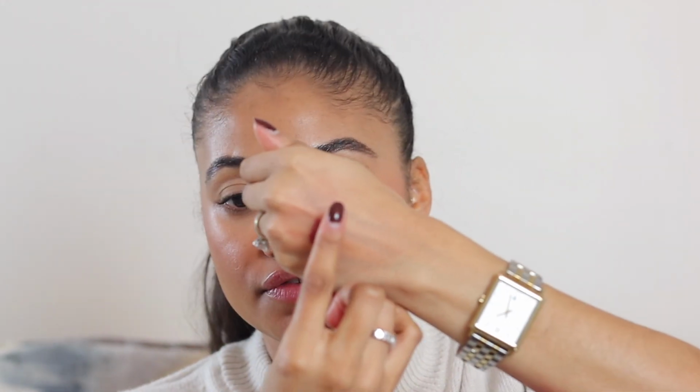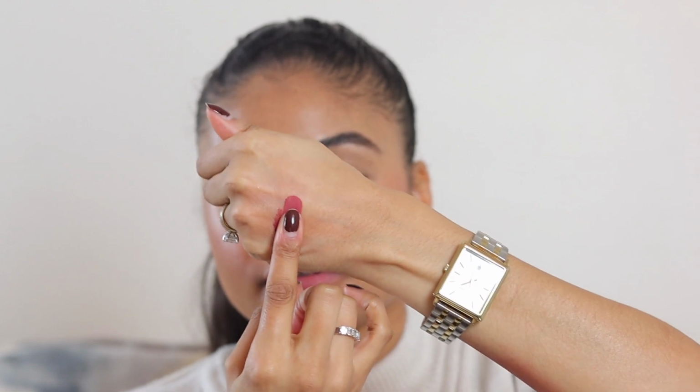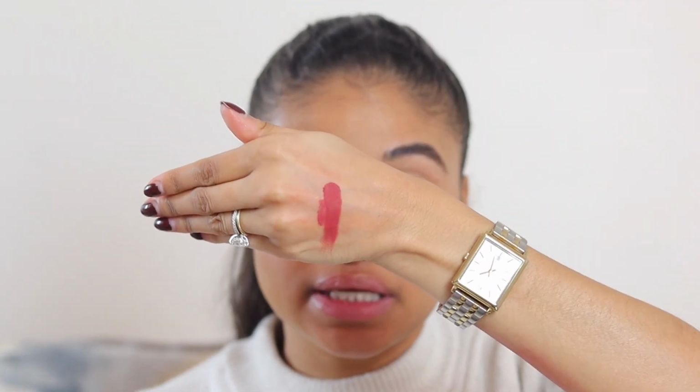I'm going to do a little bit. No, this is going to stain me. Oh, ugh. This is going to stain me, you guys, for sure. But you know what? It's for science. Look at this pigmentation. Are you screaming? Now watch. I'm going to remove it literally immediately. Look at how pigmented it is. And now we're going to remove it, and it's going to have already stained.